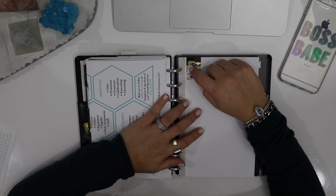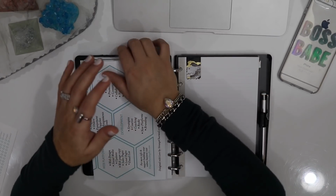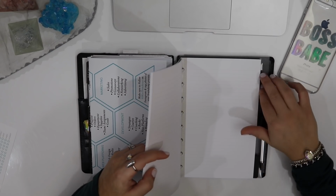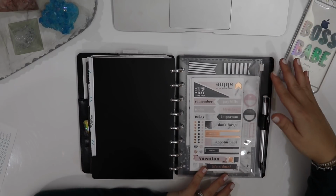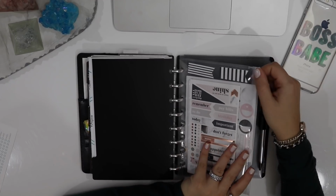This came from a Michael's Recollections planner kit. The same one, I think, actually, that this came from. So that is the last section of my planner. And then I just have one last divider that separates into these last few things that I have for organization. I went ahead and purchased a disc-bound zipper pouch.